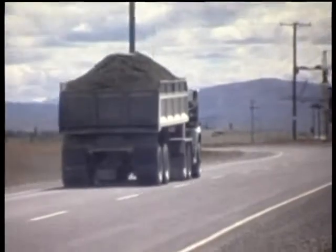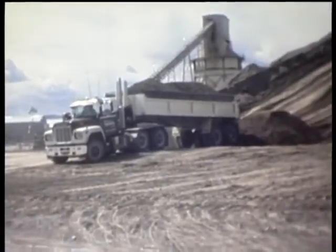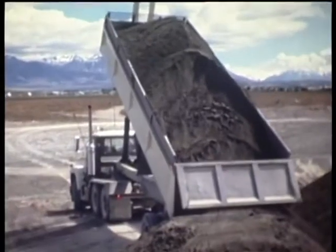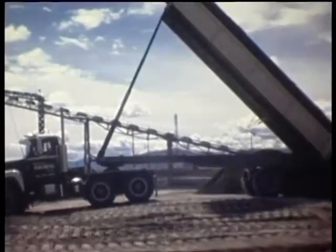These Macks were working off-road and pulling 40-tonne payloads, but Murray said the 285-horse Macks handled this kind of abuse with no problem. The Macks redefined what was expected of a truck in the 70s, and Murray is still extremely fond of the brand.